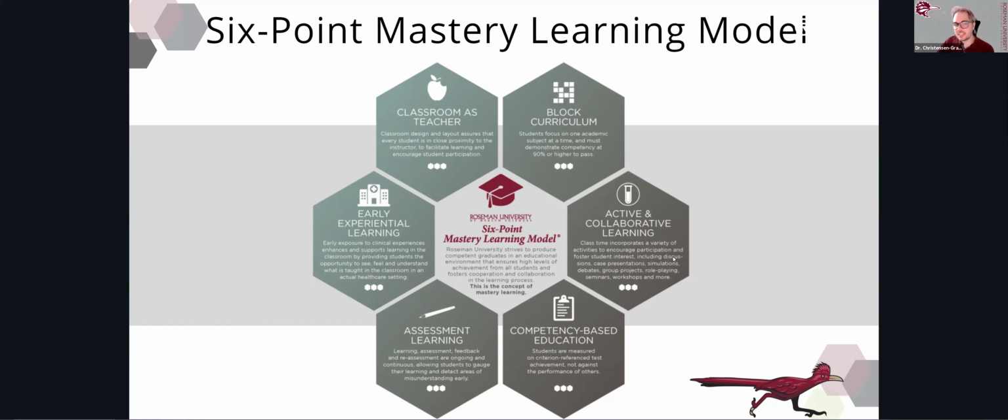This is really facilitated by another part of our learning model, which is our classroom as a teacher. Our classroom itself is actually a hexagon, very much like what we see on the screen. The faculty are at the center of the hexagon with TV screens all around you. It kind of looks like a spaceship, I joke. But the hexagon shape allows faculty and students to be in closer proximity.